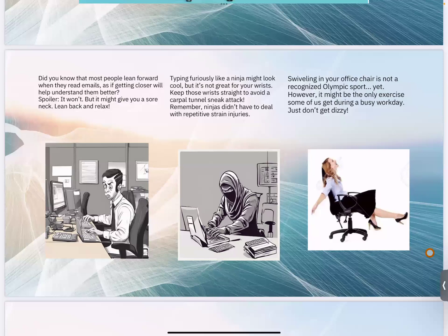Okay. And the second picture is typing, because a lot of people just type crazily on the computer, and that does affect the wrist. So don't be a ninja. A ninja will just give you carpal tunnel. The third one is that a lot of people think that going and circling around in the chair is exercise. It's not Olympic sports. It may get you dizzy, but it's not going to give you exercise. So let's start with that.